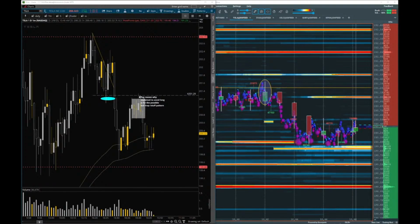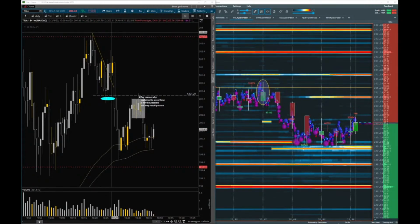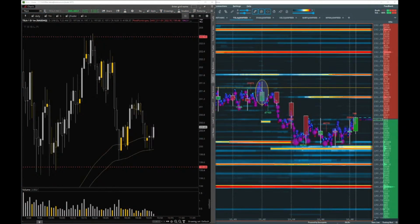Yes, it's curling. So for now, we're still inclined over here to go long, Bruce. And the trend is still up, it's still bullish. So there's no point over here in looking for a short.